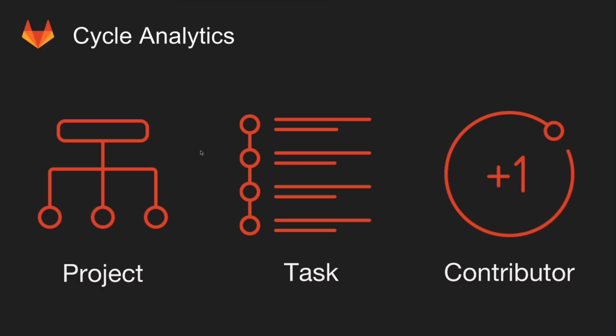There are 3 levels of measurement. We can measure team performance on a given project, track how long it takes the team to get a complete set of specific tasks, or measure the contributor analytics to see how individual team members are progressing.